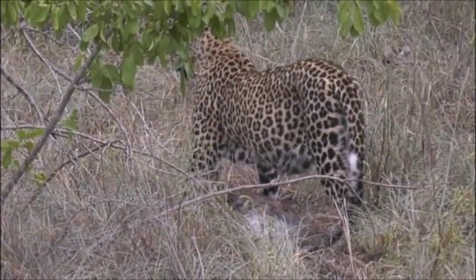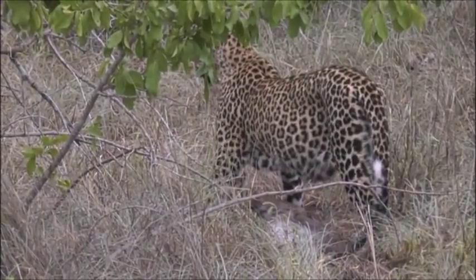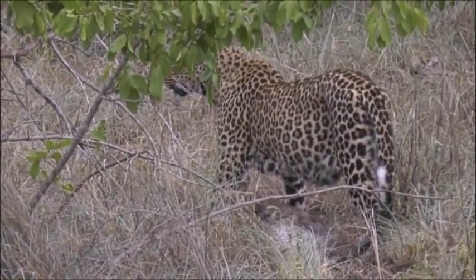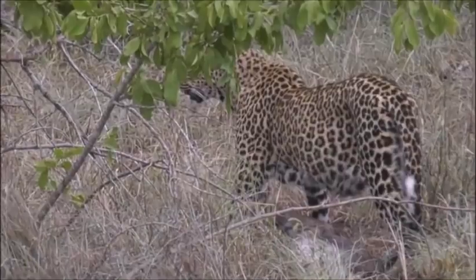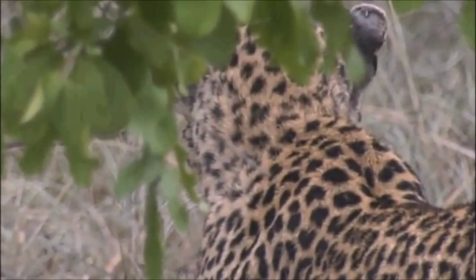Dave asks, is she aware of the camera? She is a movie star, Dave. She's been on the camera many times, but she is very relaxed. There we go. That looks like a baby waterbuck, folks. It is indeed a baby waterbuck that she is now dragging.